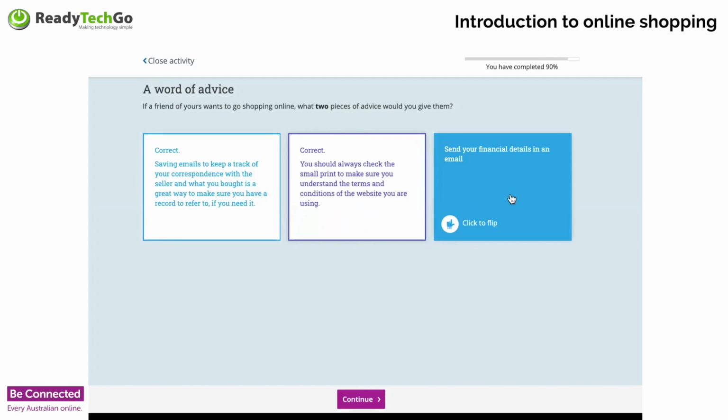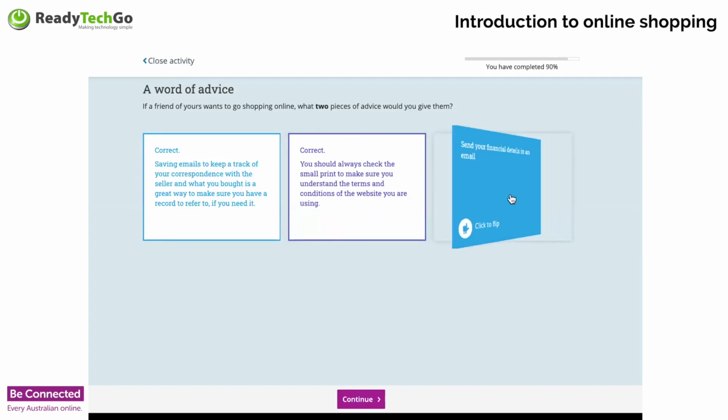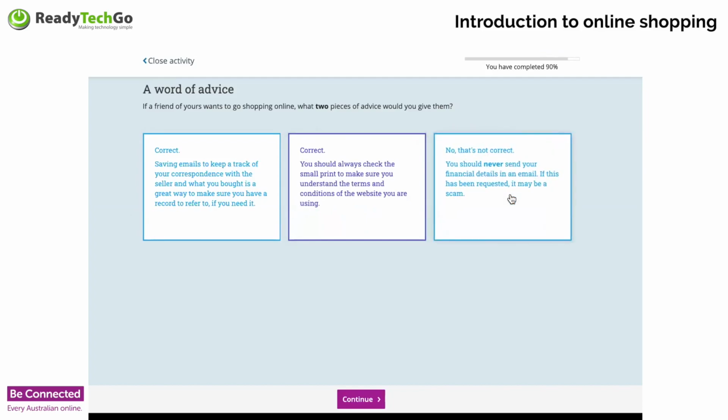And lastly, should you send your financial details in an email? Oh, hell no. Please never do that. Oh, my lordy Lou. Never put your bank details or your credit card details on an email to a retailer. That's asking for trouble. It is asking for trouble big time. That is just saying, take my money. So just don't do it.